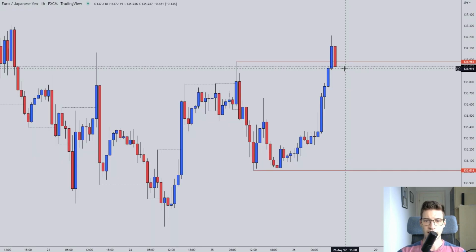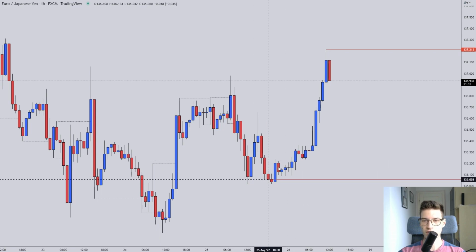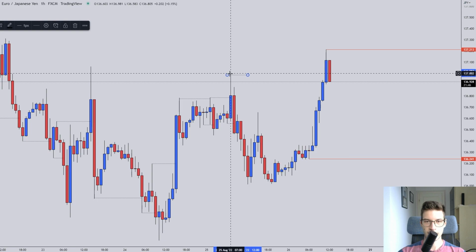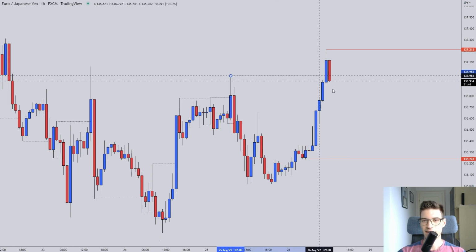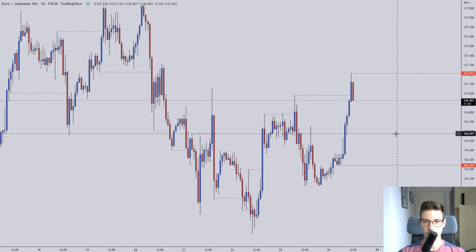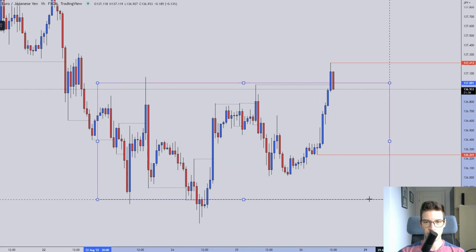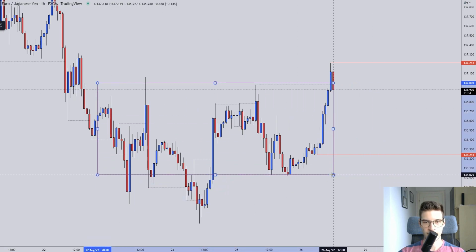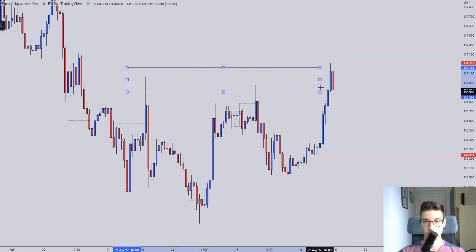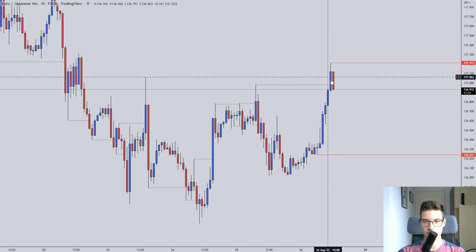Euro Japanese yen, we have broken out of the range. So let's zoom out a bit. Let me first move my silly lines. So just a second. As you can see, we broke the high and retraced, unfortunately. So that's a warning sign right there. So there is a range right here, wide flat range, of course, liquidity area above the range, which we have now reached and retraced. Warning sign, of course.